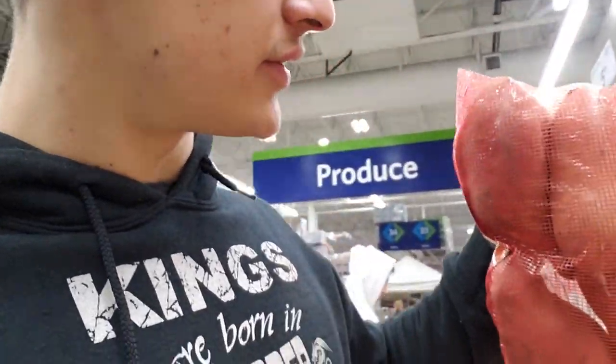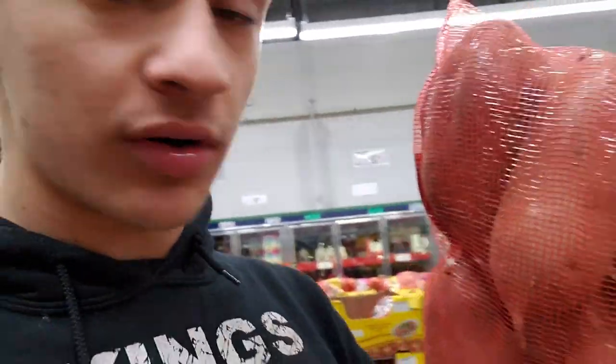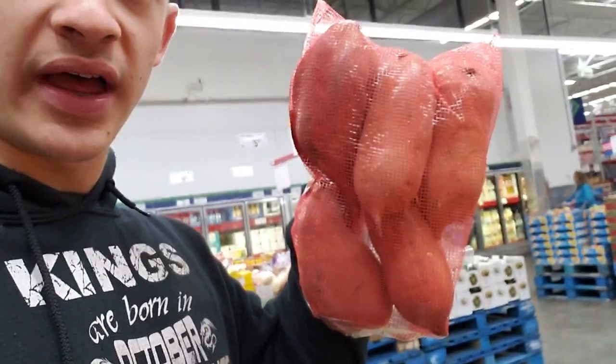And what we got here, right here, is our sweet potatoes. These guys are huge. Like, I mean, they're giant. Look at that, five of them. And they're like $5.